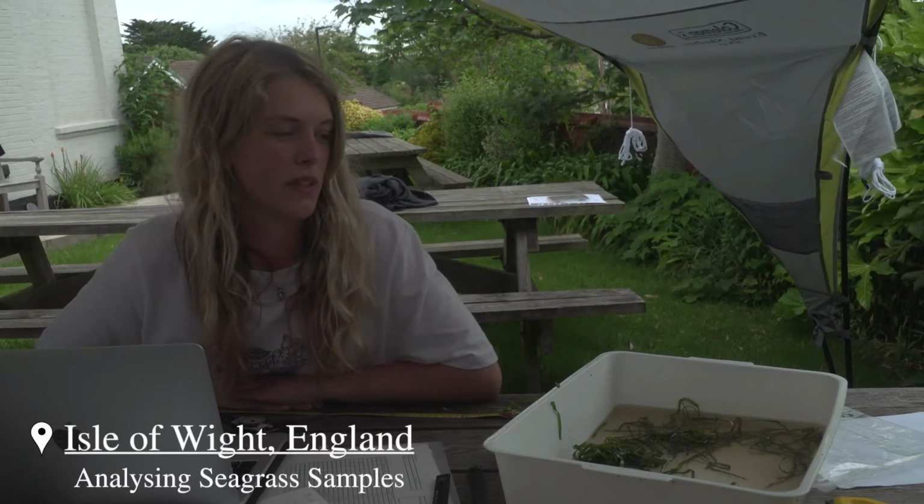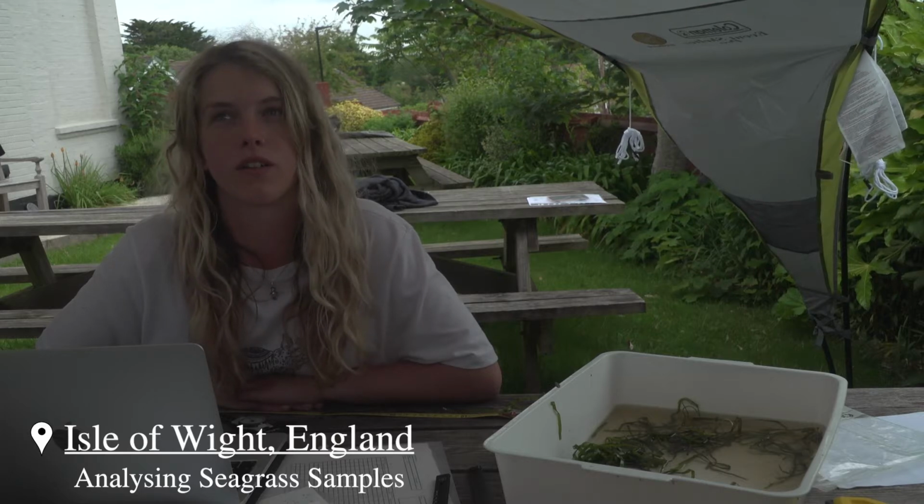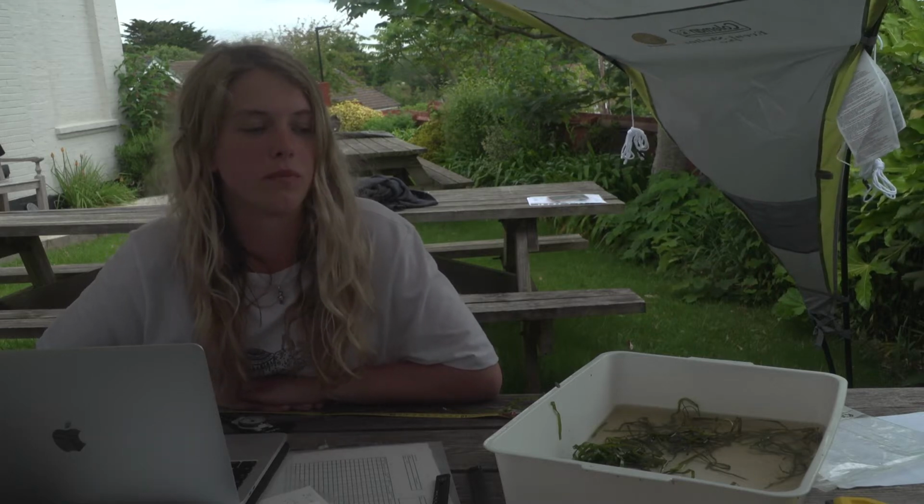It's a shame that we're losing so much of it. So recent studies said we've lost up to 92% around the UK. So at least 50%, and then it could be as high as 92%. So we've lost a lot of it, and so we're trying to figure out where it was and where we can put it back.